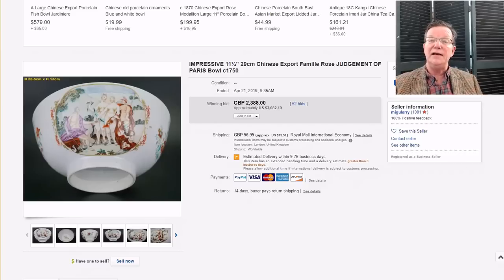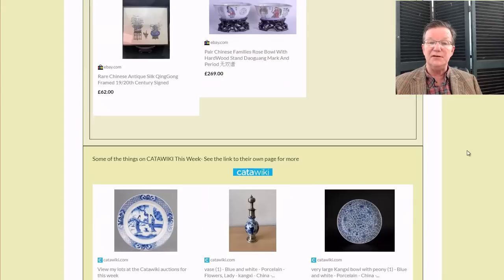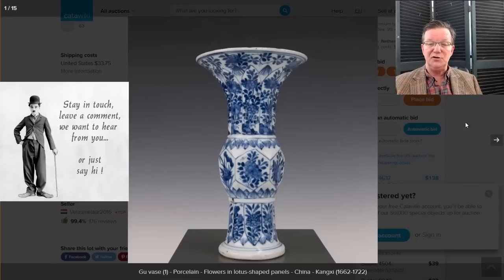Okay? And now we're going to hop over and take a look and see what's coming up this coming week. There's a bunch of stuff coming up. There's some interesting things, so stick around here for a few seconds. First, over on CATAWIKI, they've got some good Kangxi blue and white pieces. This is one of them, this nice little beaker vase with the facets.